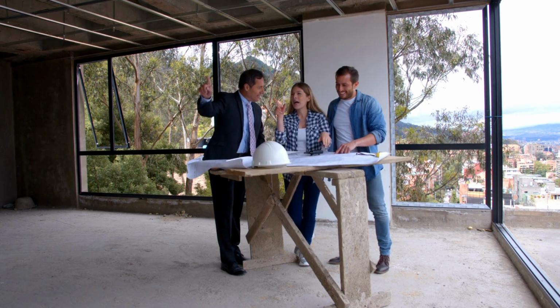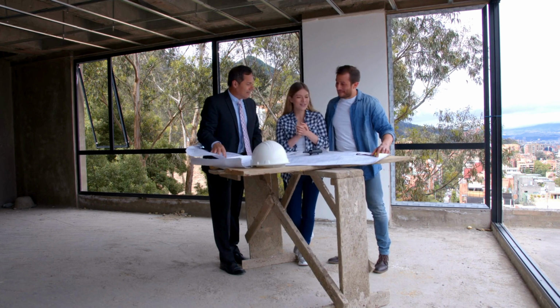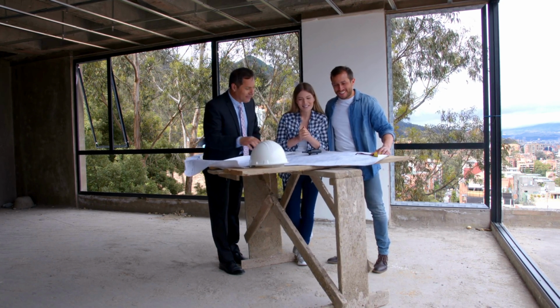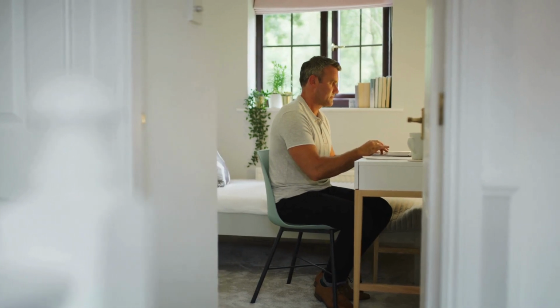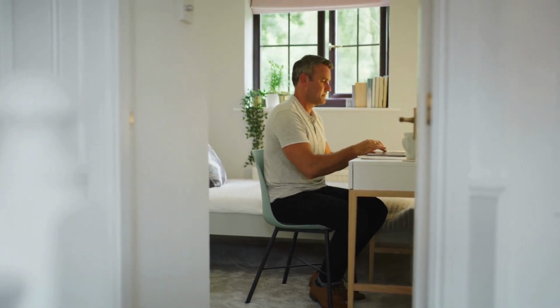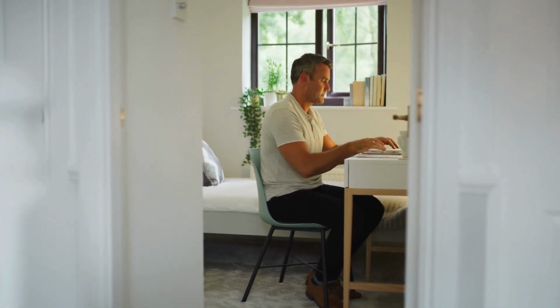Next is going to be the relationship. Using the builder's preferred lender may strengthen the relationship between the buyer and the builder, and potentially lead to better communication and cooperation throughout the home buying process. Builders may prioritize buyers who use their preferred lender, offering additional support and accommodations as needed.